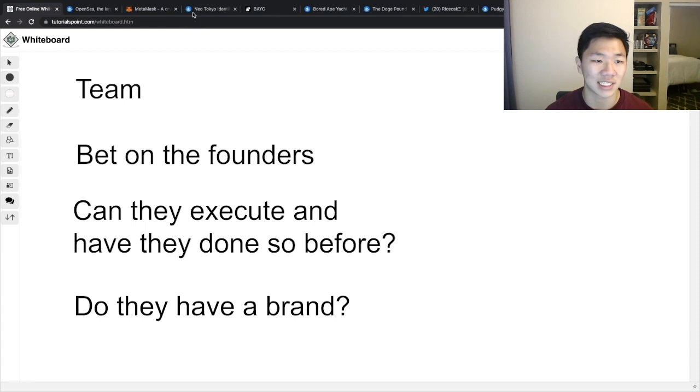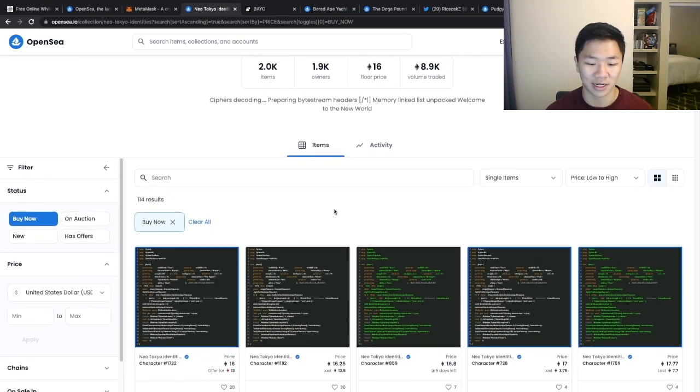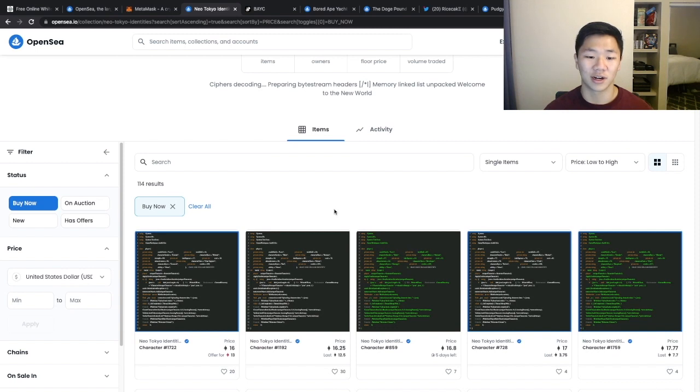So I think a great example of this is Neo Tokyo Identities. This is actually founded by two great YouTubers called ZSS Becker and Elio Trades. As you can tell, they have a floor price of 16 Ethereum, which is about this much in US dollars. A lot of people are comfortable buying in at these high prices, as you can tell, because they are a very established team and they have a great network behind them.